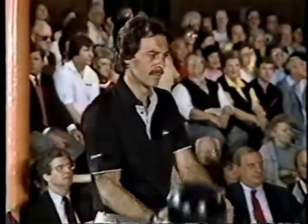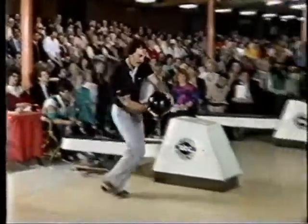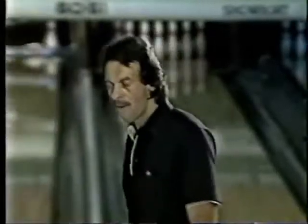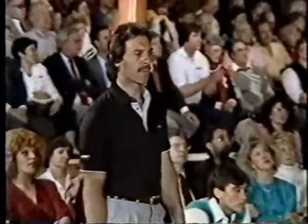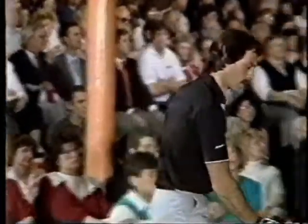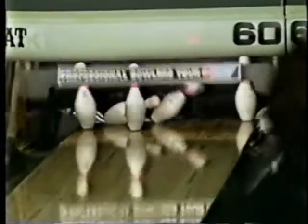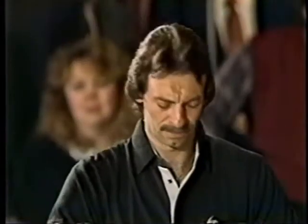He needs 2 strikes here to somewhat lock up this match because he knows his opponent can't do anything. Forget finessing it, Gip. Just go right at the 1-3 pocket. Finessed it and left the 2-10. And he'll have to convert that to stay ahead in this match. Trying to finesse that ball, there's just no chance. Ball slides by, leaves the 2-10. Needs to get the ball on the left side of the 2-pin and drive it over into the 10 to maintain his lead.